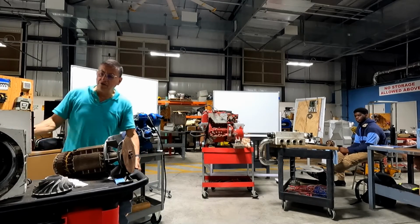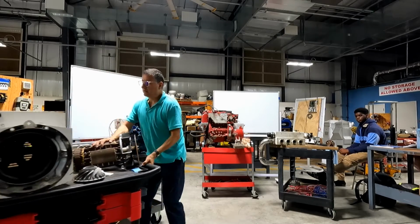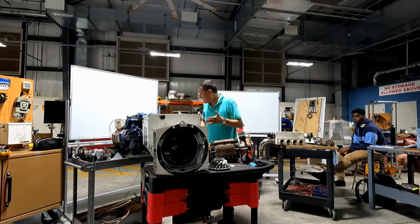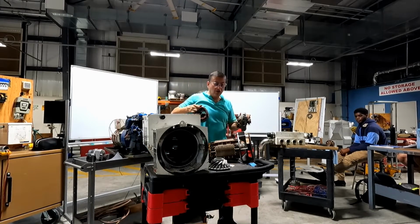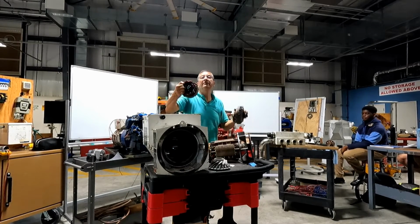The back end is composed of the stator and the rotor. You see? The stator and the rotor. And it's exactly the same as the alternator. You remember? You have the rotor and you have the stator. A little bigger, but it's exactly the same. It's exactly the same.